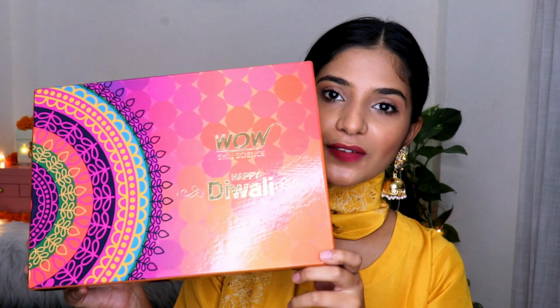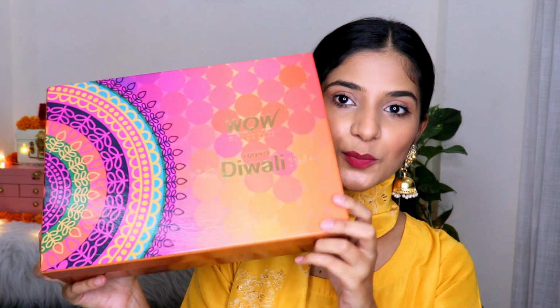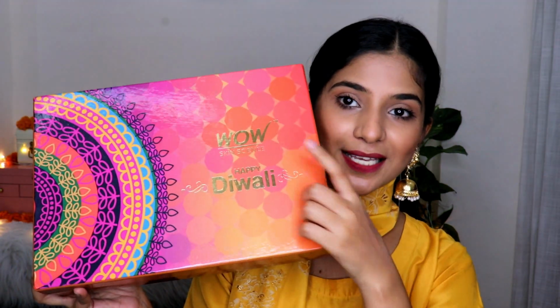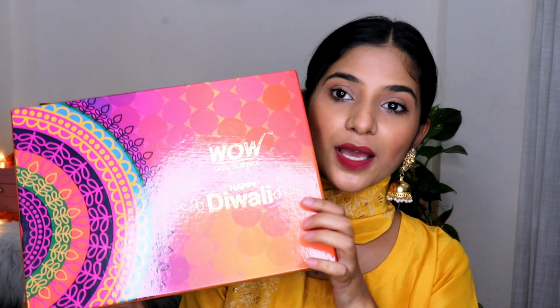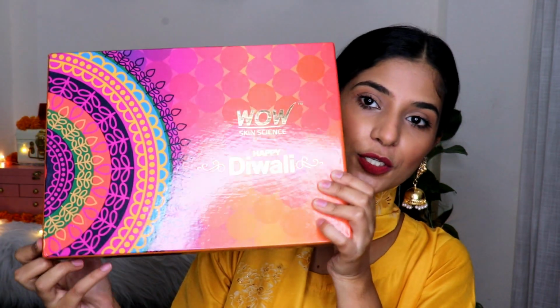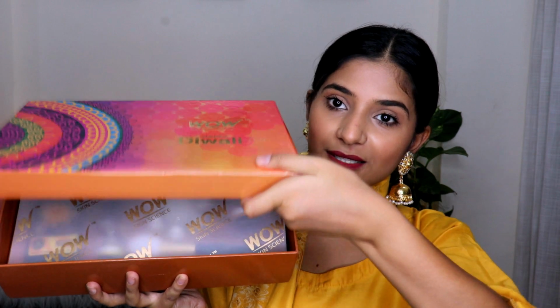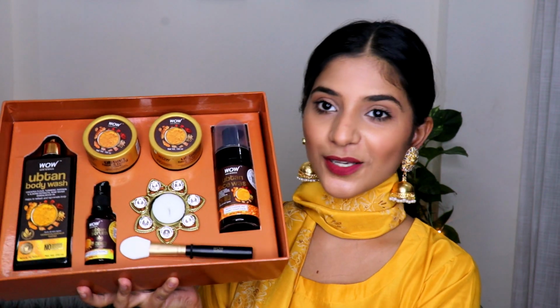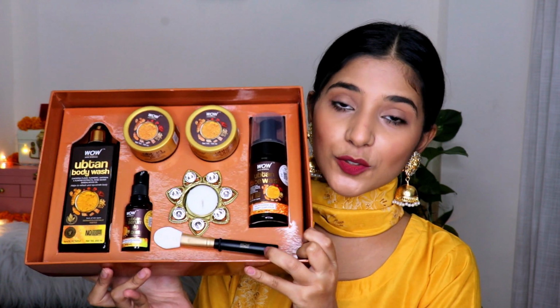So this is how the Diwali gift box looks like. It's a very sturdy and a very good material cardboard box, and on the top it has a very beautiful design, and WOWSkinScience Happy Diwali is written over the top with a very beautiful colorful rangoli over here. When you open this, then you get to see all of the WOW's Ubtan range, and these are all the products that come in the WOW's Ubtan category.